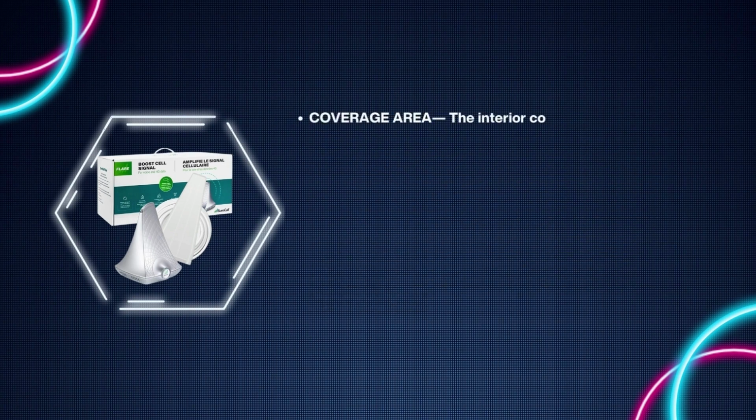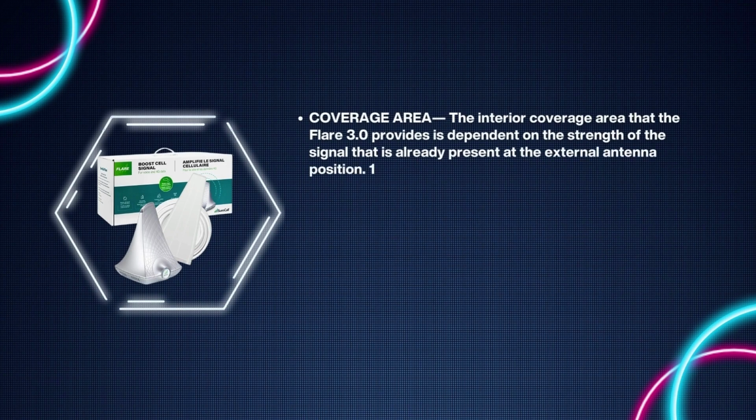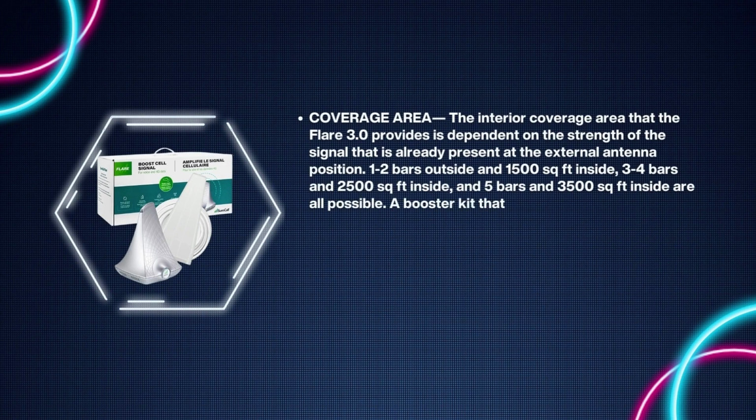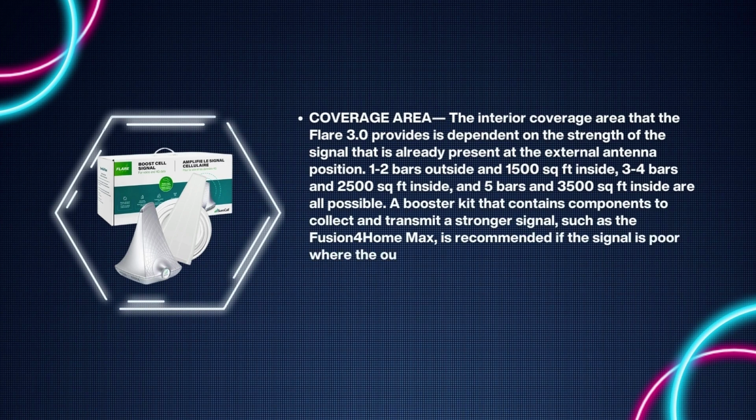Coverage area. The interior coverage area that the Flare 3.0 provides is dependent on the strength of the signal that is already present at the external antenna position: 1-2 bars outside and 1,500 square feet inside, 3-4 bars and 2,500 square feet inside, and 5 bars and 3,500 square feet inside are all possible. A booster kit that contains components to collect and transmit a stronger signal, such as the Fusion 4 Home Max, is recommended if the signal is poor where the outdoor antenna is mounted.